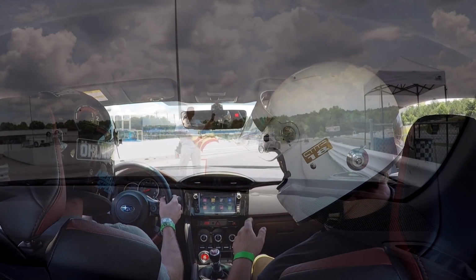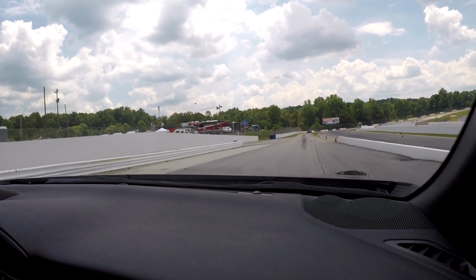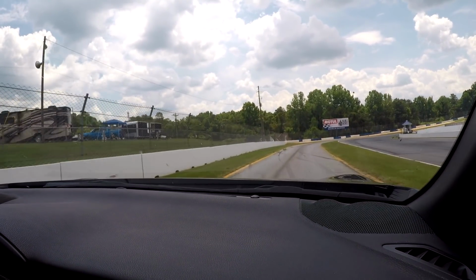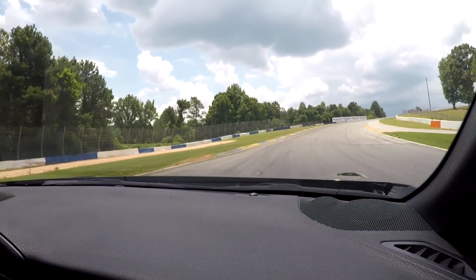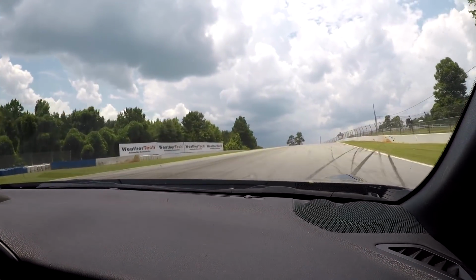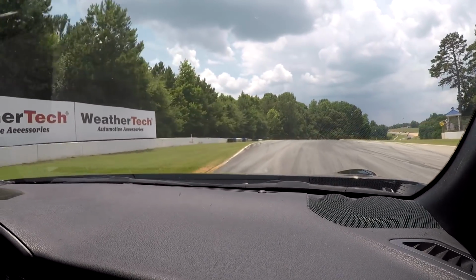Now, fast forward to a later session. The reason they had that debris flag out was because a particular car, I'm not going to name exactly which car, spilled oil all over. Well, it proceeded to blow its engine first of all, and then spilled oil all over turns 1 through 4. So I was being very careful in basically the first quarter of the track for almost this entire session after that point.